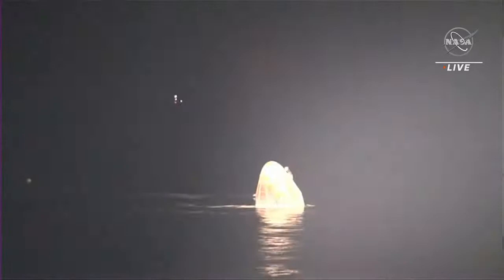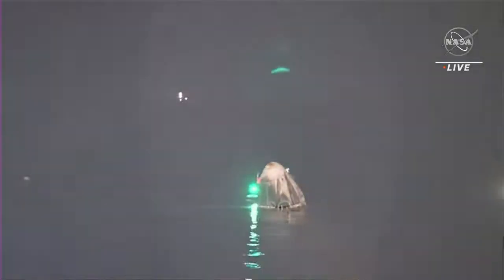Coming up on just about 15 minutes since we had splashdown today. This evening, that splashdown coming at 11:56 p.m. Pacific time, 6:56 GMT. And now you can, a little more clearly on the right-hand side of the capsule, see the person who is preparing it to be picked up by Go Navigator with that rigging system. And that's right on time as well.